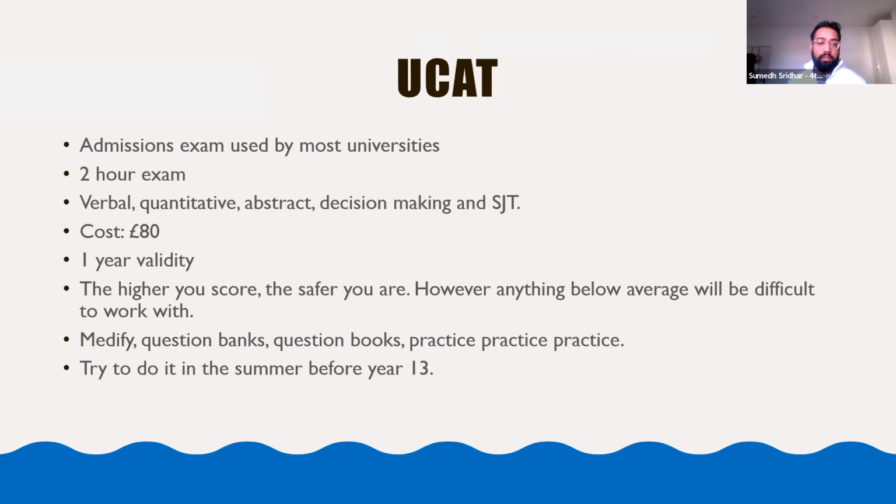Now, UCAT. This is quite a difficult exam. It's going to be the first kind of exam of this nature you start. Usually you go and do it in the same place you do a driving theory test, if anyone's done that. And what it is, it's a 2-hour multiple choice question paper. So you sit there for 2 hours on the computer clicking through options, which test your aptitude.